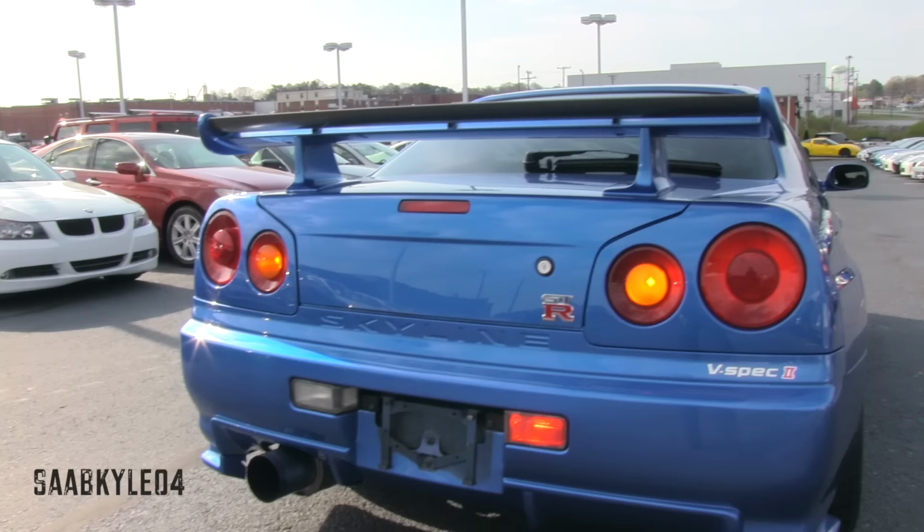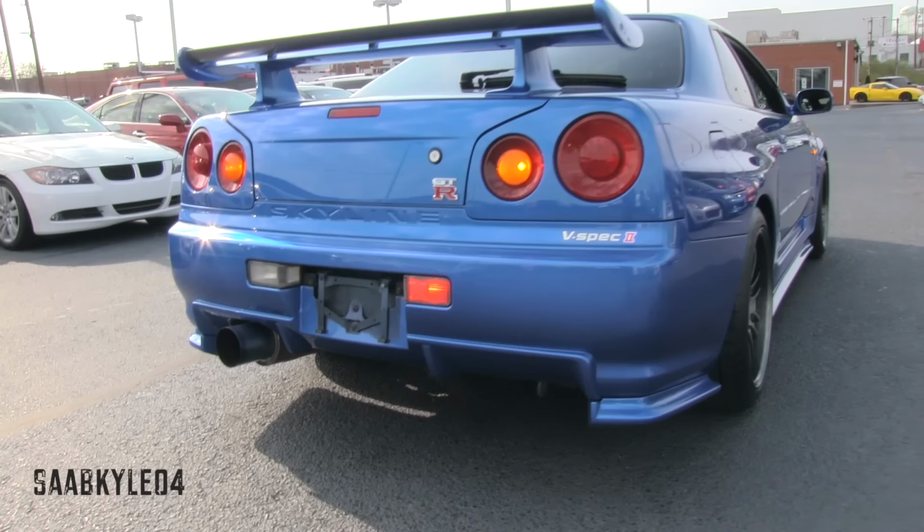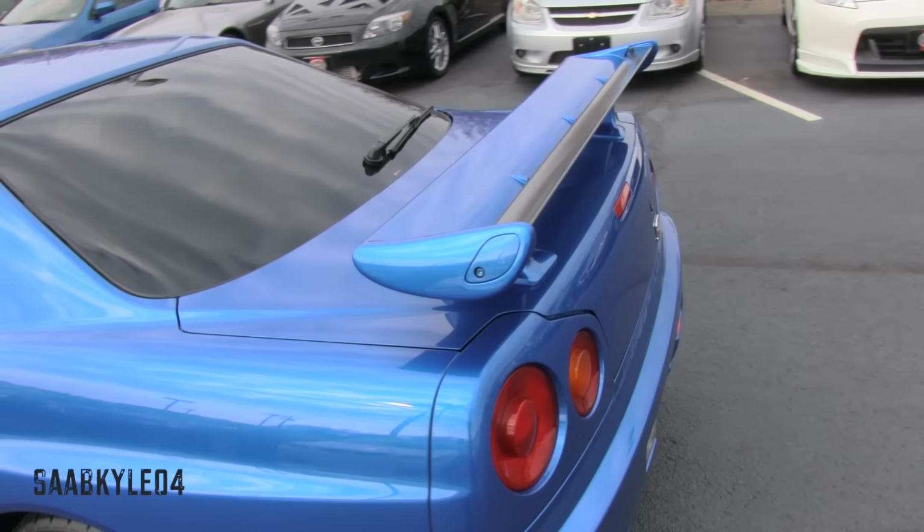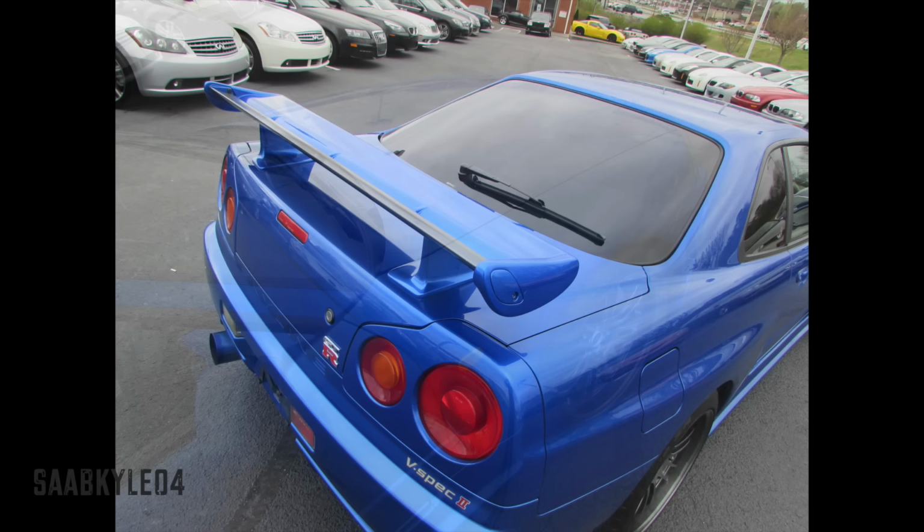As we briefly touched on earlier, the GT-R V-spec benefited from front and rear underbody diffusers. This example has not been fitted with the rear component. If equipped, the rear diffuser would be made of carbon fiber, creating a notable level of additional downforce, especially when combined with the base GT-R's diffuser.